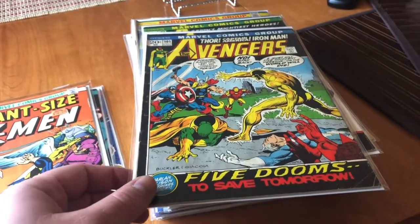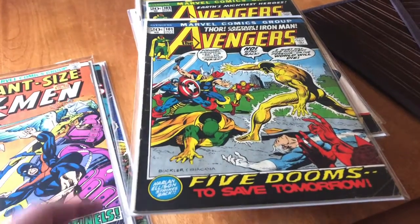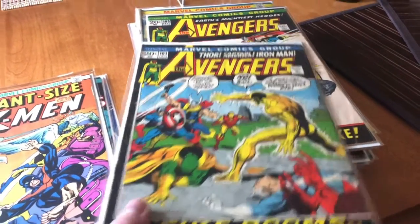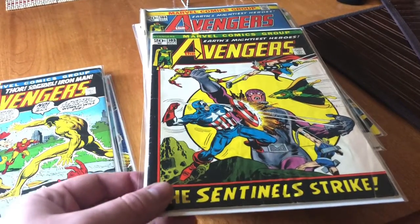Avengers 101, I actually have this book already. It's not in great shape. You can see the spine ticks. I didn't even get to zoom in to show you guys those black books. They just show so poorly after a while. Avengers 103, another black spine full of ticks.